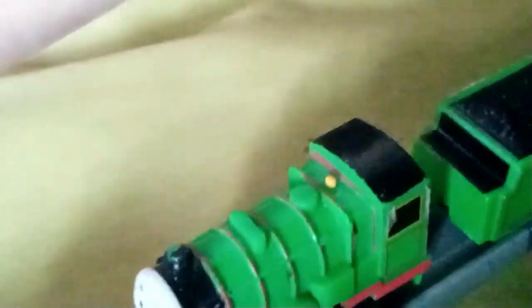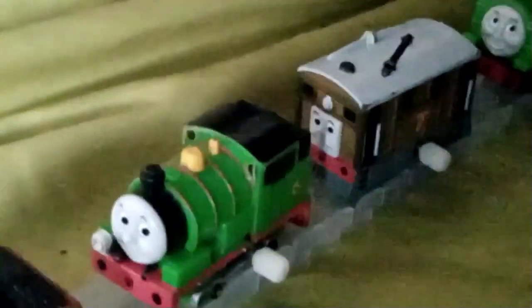Diesel, this is one of the two Capsule Plarails that have recently arrived today. I did have a clear metallic Capsule Plarail diesel, but I got back in 2016, but that one is lost. So I got that one to replace it.